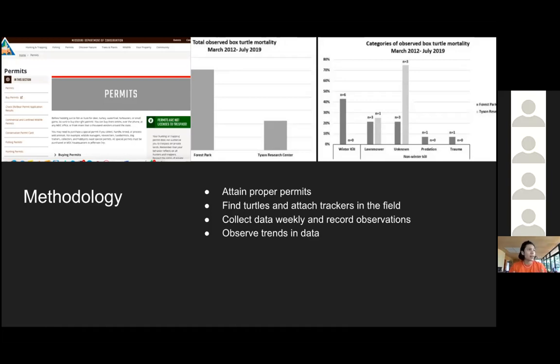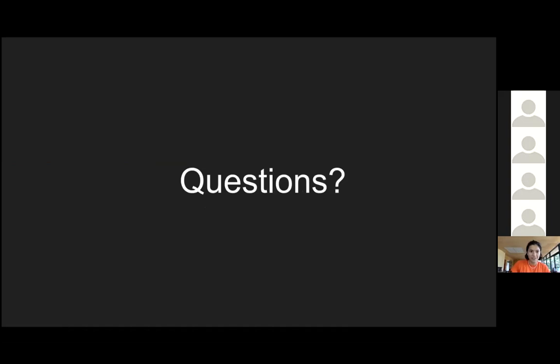So you can see both while this construction has influenced the pathway, so while the fragmentation has occurred, and afterwards, after that area has been remediated, will the turtles change their behavior? So we get a better understanding of how much impact that fragmentation had on those turtles. So just observing those trends is important. So I think that is about it. That's about all I had.